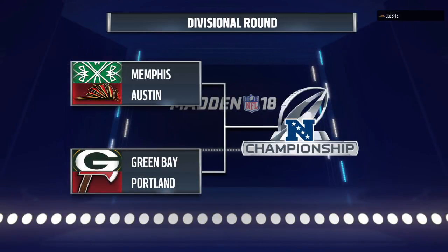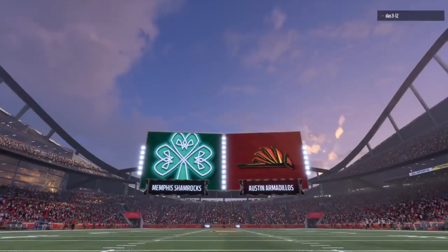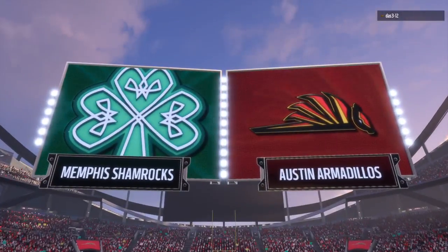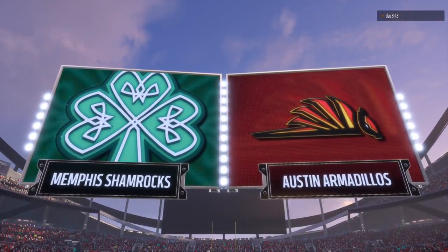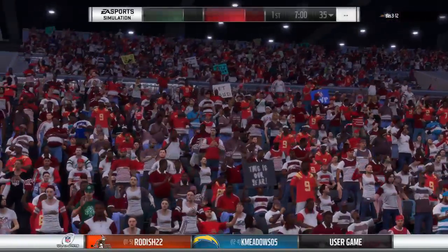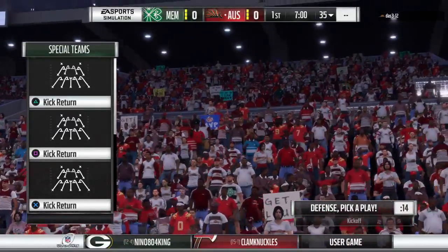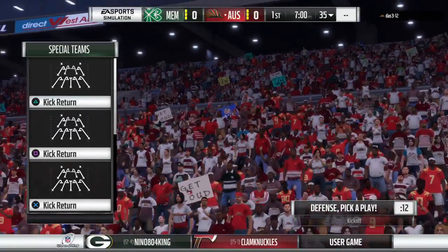Hello, everybody. I'm Larry Ridley, and this is the NFL on EA Sports. The winding road to the Super Bowl continues here in the divisional round, where two teams look to take another step towards the Super Bowl. It's the Shamrocks going up against the Armadillos. All right, we appreciate it, Larry. It's our exclusive coverage of the National Football League on EA Sports.